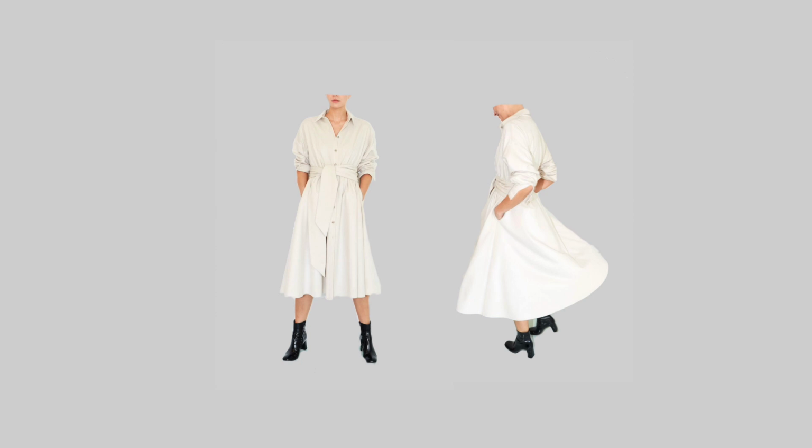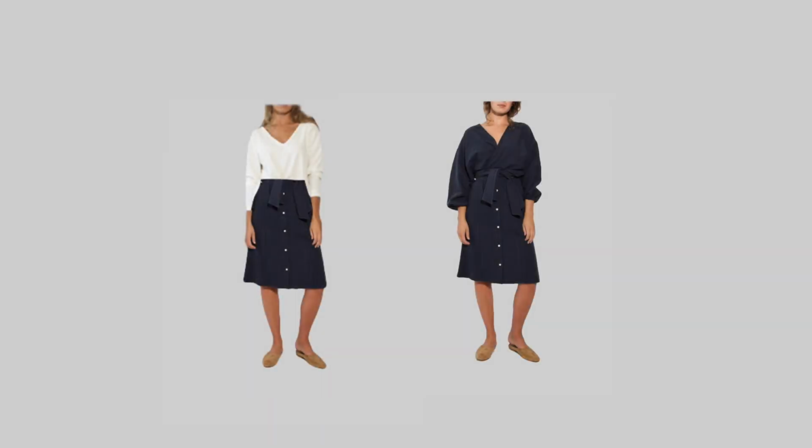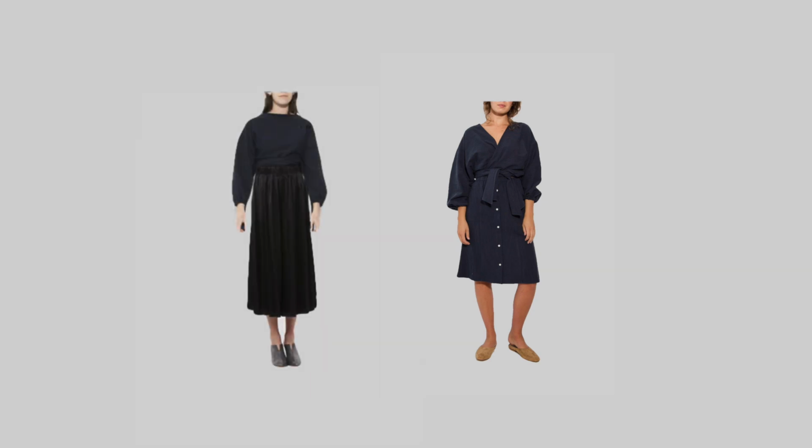It's made out of wool, that means she can wear it in fall, winter and spring. Both the blue and white tops can be worn in different ways. The blue top can have a V-neck or round neck if you turn it around.